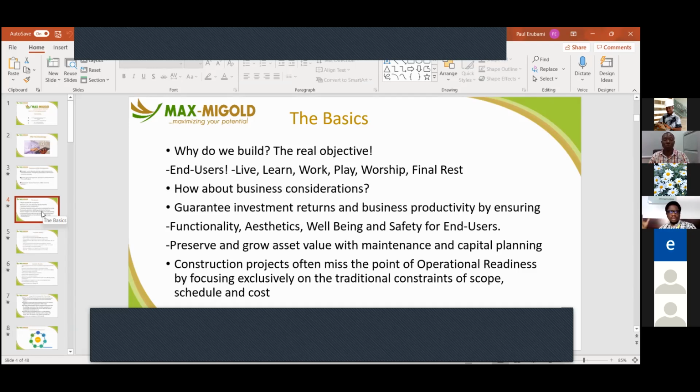So business will benefit when the users are productive, when they are healthy, when they have a sense of well-being, right? And then that is the way we can now say we are preserving and growing the assets on an ongoing basis. Because you've taken care of the end users, you are maintaining the assets in such a way that they will keep getting value for the services that they are paying for. And then you have the resources to continue replacing those assets for them.